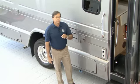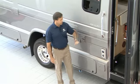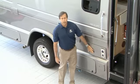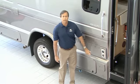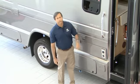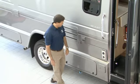You have two sources of heat. You have an electric heat pump built into the air conditioner, and your 30,000 LPG furnace as well. So if it gets super cold at night, you can turn on your furnace. Most of the time we find that the Dometic heat pump will keep you adequately warm.